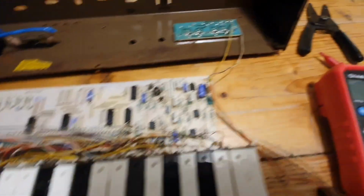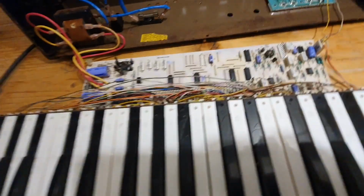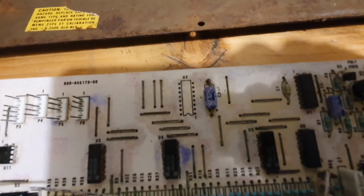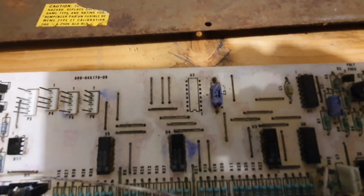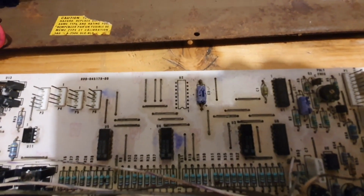So, update on more stuff that needs to be replaced. As mentioned earlier, U2 here is completely missing. That's part of the polyphonic part of this keyboard, and it's a top-down octave divider IC. It's bespoke, it's kind of rare, and that's going to be a bit expensive to replace.